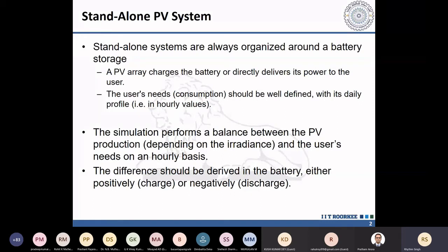So looking at some of the basics, the standalone PV systems, as we understand, are always organized around a battery storage, because here there is no grid connection. You have the PV panels generating the power, and then you have some loads at the premises which need to be supplied that power. But the sun is only available for a few hours in the day, so intrinsically this standalone PV system will always come with a battery storage.